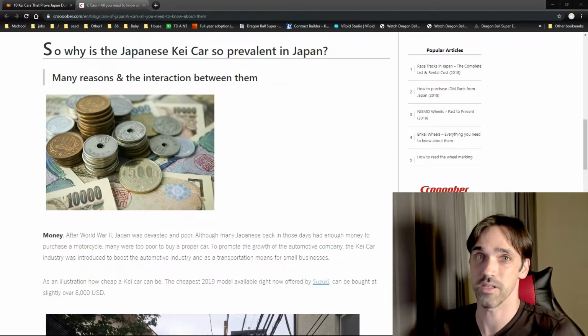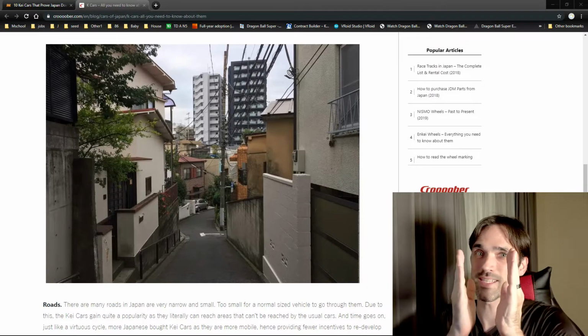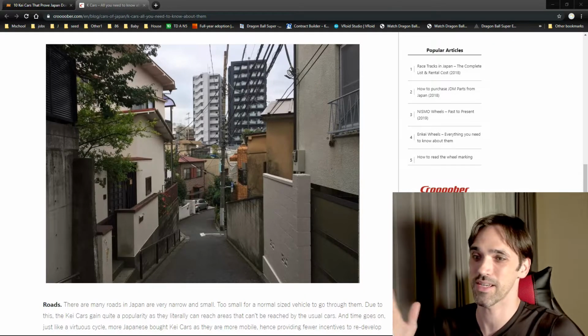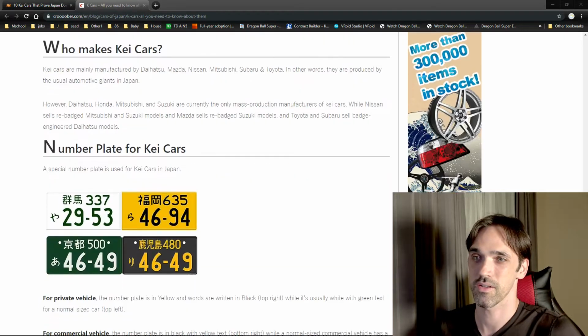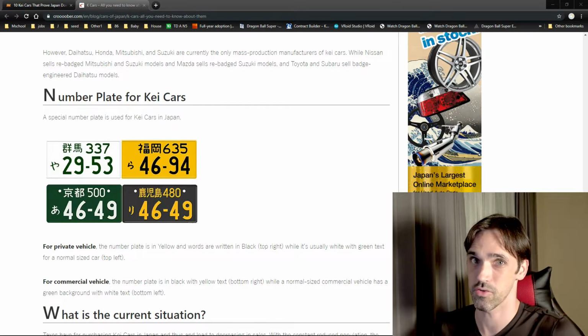They're amazingly good in gas. Most of them get 50 to 60 miles per gallon on regular gas. It's pretty awesome. And Japanese roads, a lot of them are really tiny. They may not even fit a normal car, so having a Kei car is gonna make life just easier. So a lot of people drive them, like I said. Kei cars also have special license plates. Normally the yellow ones. So when you see a yellow license plate, it's normally a consumer Kei car in Japan.